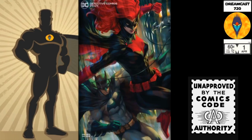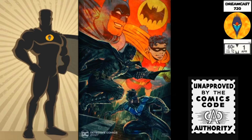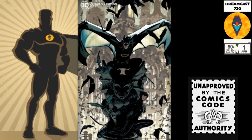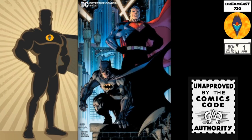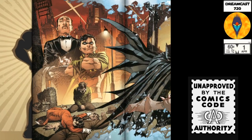Then we have Detective Comics number 1027, this is the Art Germ Batwoman variant, the Campbell Batgirl variant, the cardstock Batman Nightwing variant, the Copial Harley Quinn variant, the Delato Scarecrow variant, the Hughes Catwoman variant, the blank cover, the War Friends variant, the Jim Lee variant, the Quietly Robin variant, the Silveresti Joker variant, and the main cover.